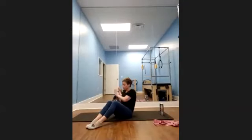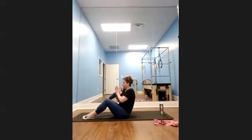Hands into prayer. We're going to take little Russian twists, side to side. So I'm not back very far at all because we want to wheel that waist. Kind of obsessed with these lately.